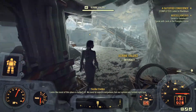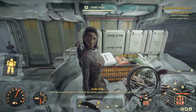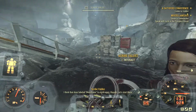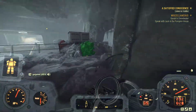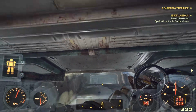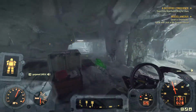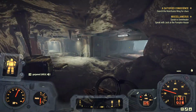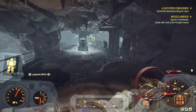Blackburn. Looks like most of this place is locked off. We need to search everywhere, but our options are limited right now. I think that door labeled mainframe is stuck open, though. Let's start there. All right, we'll go back to the mainframe. Is the mainframe entrance? Wrong way. That one's the mainframe. Ah, he's taking care of some of the guards over there for us.